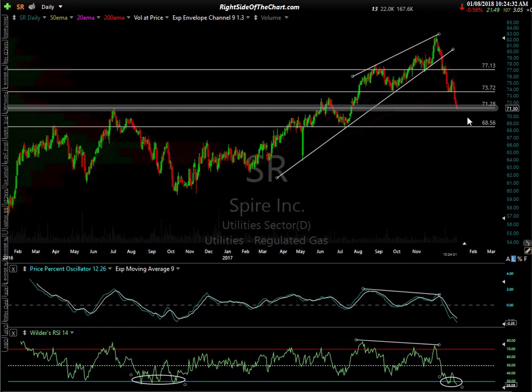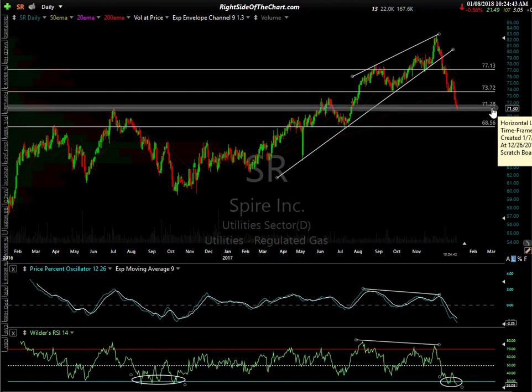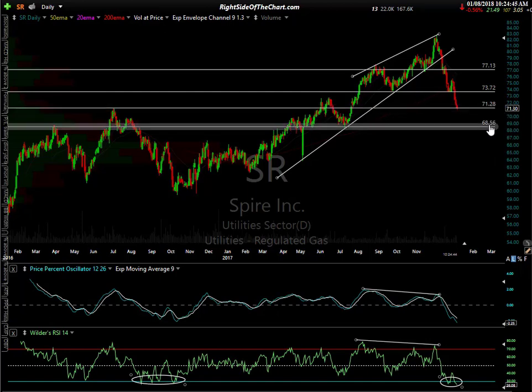If it does break that support, it's going down here, and assuming the 60-minute charts confirm, probably a screaming buy if it gets down there. So there's not a lot of downside in percentage terms. It's trading around 71.30 right now, and I see very good support down here about 68.56. So one scenario I could certainly see playing out, and that's why I'm just viewing these as a bounce trade now. Bounce up to the 73.72 level for a quick trade, maybe another thrust down.